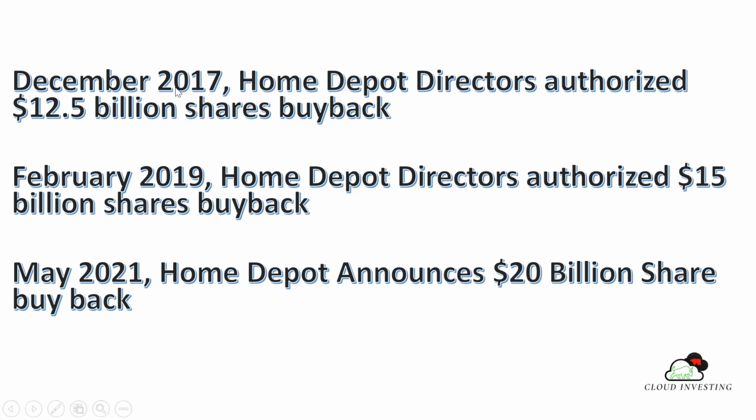In December 2007, they announced a 12.5 billion share buyback over the next 3 years. Then in February 2019, they announced a 15 billion share buyback, and just last month they announced a 20 billion share buyback. The only reason a company does a share buyback is that they think their company shares are undervalued and want to buy back their own shares. This is the only reason, meaning their directors think the company is good and undervalued, which is why they buy back.